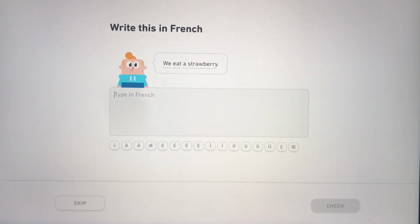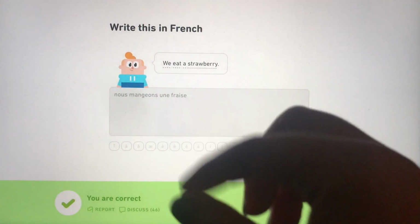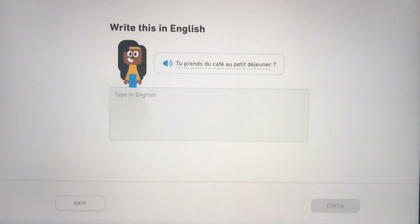We eat a strawberry. No one would ever say that in English. Nous mangeons une fraise. We're all just sharing the one. We just take little nibbles and then pass it around. It's a really inefficient way of eating strawberries. Tu prends du café au petit déjeuner. Do you have coffee at breakfast?